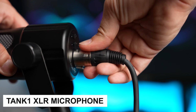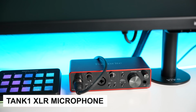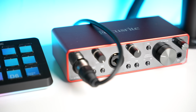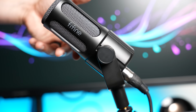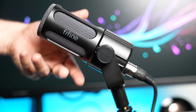Starting with the microphone, it can only connect to an audio interface that takes XLR cables. Luckily, he's got a Focusrite Scarlett audio interface that he can hook it up to. The XLR connection provides a balanced audio signal that minimizes noise and interference. I think this microphone feels very weighty and robust, while also looking pretty modern and stylish, which is the vibe that we're going for in this setup.